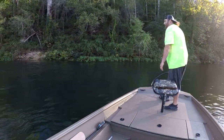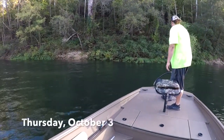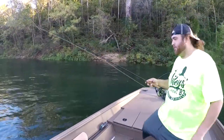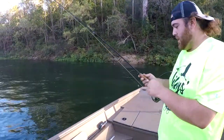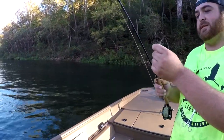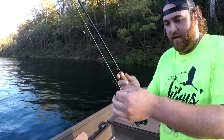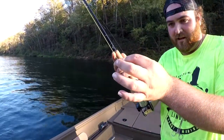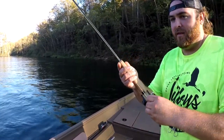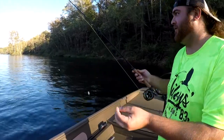Going to do the one cast for you today. It is Thursday, October the 3rd, and I am going to be throwing a fly rod today, 5 weight, 5X tippet. I've got a size 4 split shot on and a size 1 split shot on, about 8 inches down to my first scud, a Peppy Gray size 12, followed another 6 inches by a size 14 Peppy Gray scud.